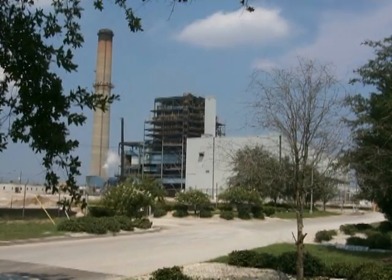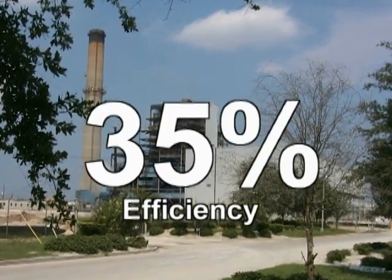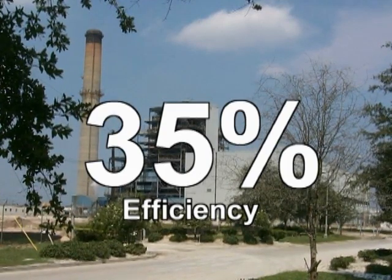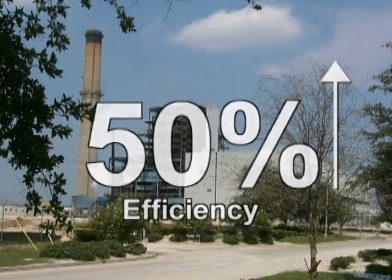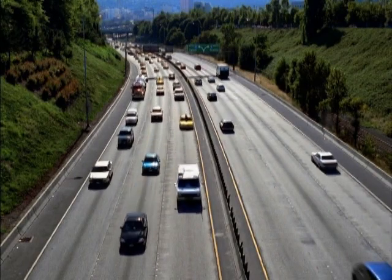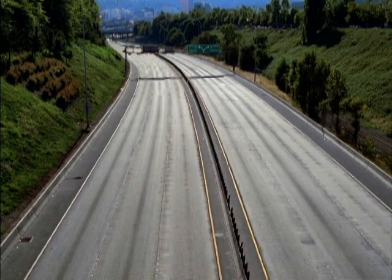Today's fleet of coal-fired power plants averages 35% efficiency. Through collaborative research with the private sector, NETL expects to push this percentage to 50% and beyond. This is highly significant. In terms of greenhouse gas emissions, each 1% improvement in fleet efficiency is like removing 11 million cars from the road.